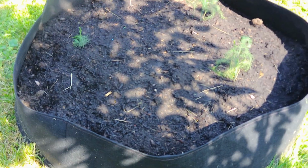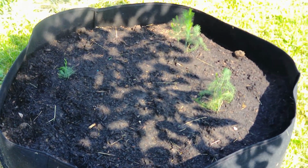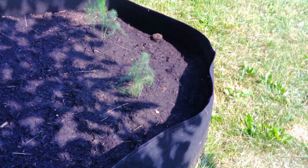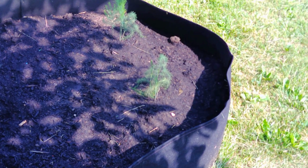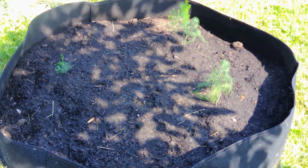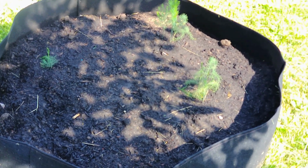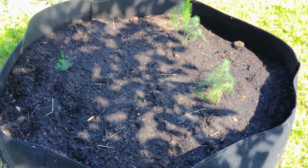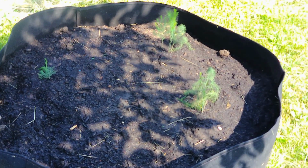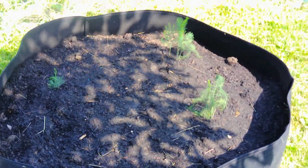Okay, so here we are with that asparagus patch. I think those two over there look like they could turn into something, but from what I understand, this season's out, and next season is definitely out. So, third season, I should be able to pick some asparagus. Oh, I can't wait. Aren't they pretty?